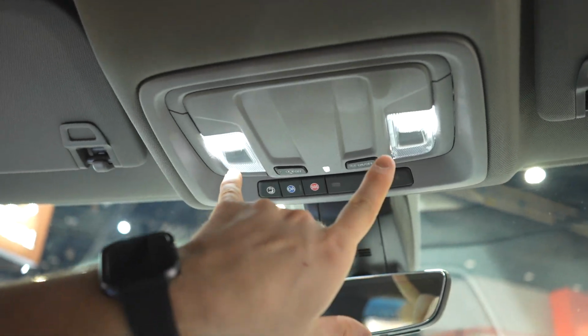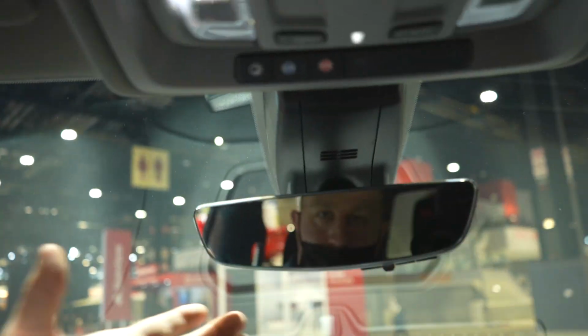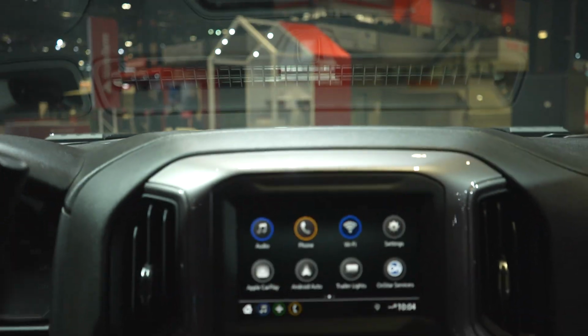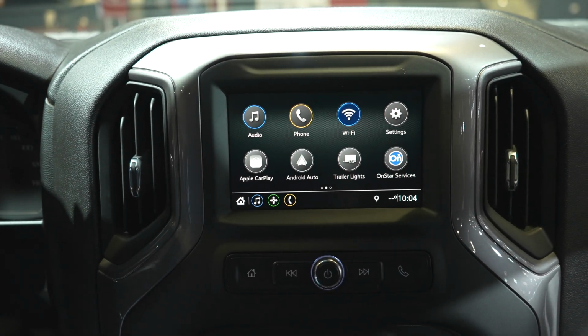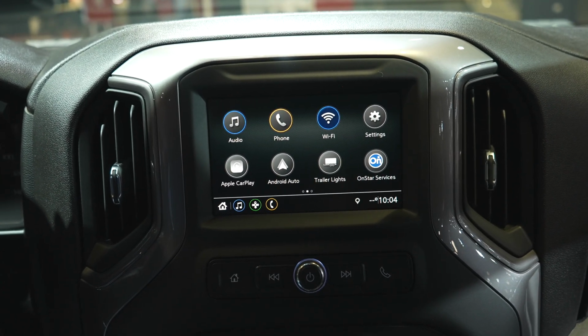LED dome map lights are going to be up top on the headliner, as well as all of your OnStar SOS buttons. And then we have the video camera rear view mirror, which is pretty cool. Overall, pretty basic, but again, you still have a lot more features than you would on just the work truck model. Let's take a closer look at the back seats and see how much legroom we have.